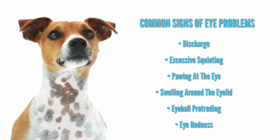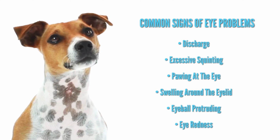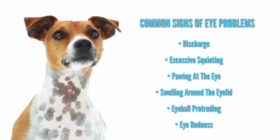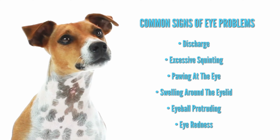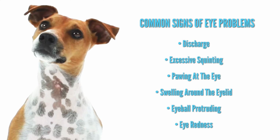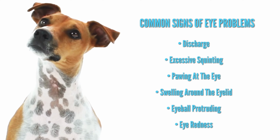Let's talk about eye problems. Eye problems in dogs and cats are pretty common. Some of the signs you might see if your pet's experiencing a problem with their eyes would include discharge coming from the eye, whether it's just clear tearing or green or yellow discharge, potentially squinting excessively, pawing at the eyes, swelling around the eyelids, maybe even looking like the eye is protruding, and eye redness.